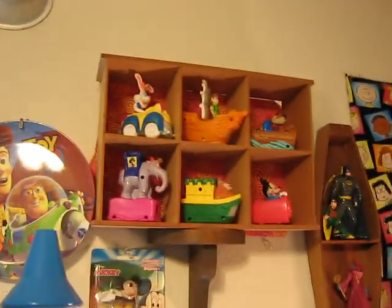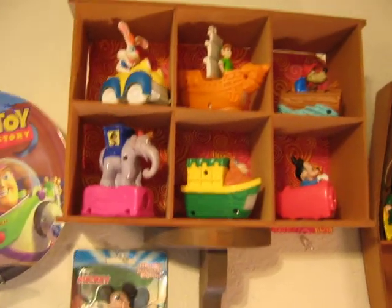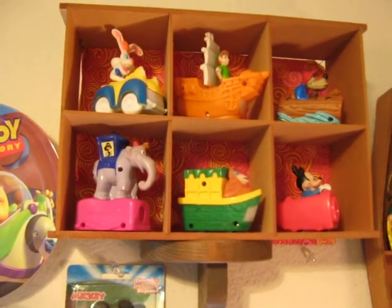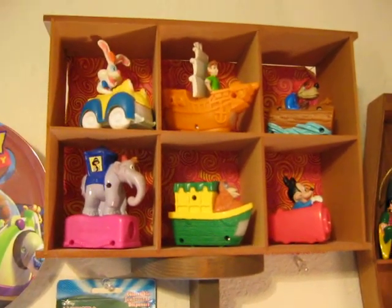And these are really cool Disneyland Happy Meal toys. If you look through the hole in the back, you can see a slide of the ride that each toy represents.